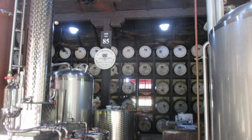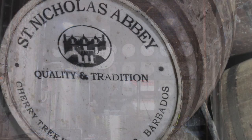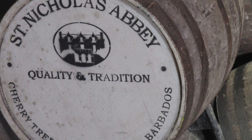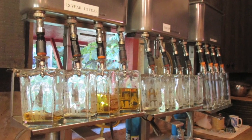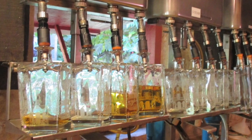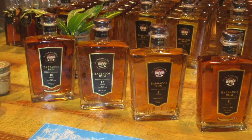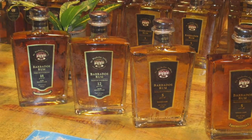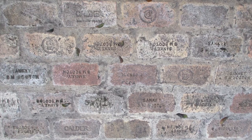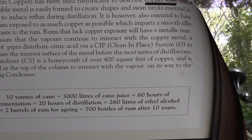They use American oak bourbon barrels. Start with 10 tons of cane. You get 3,000 liters of cane juice and 60 hours of fermentation. You get 20 hours of distillation. You get 260 liters of ethyl alcohol, and that equals 2 barrels of rum for aging. And after it ages and some of it evaporates, you get 700 bottles of rum after 10 years.